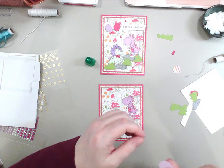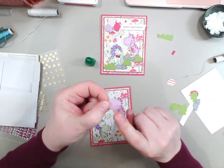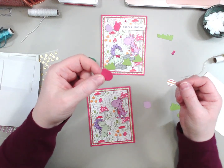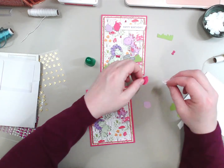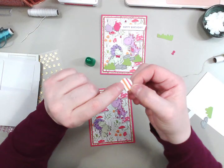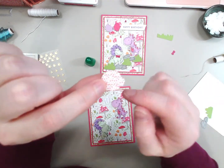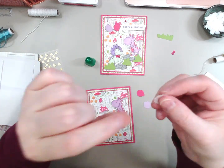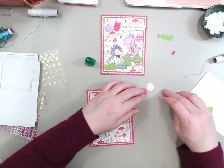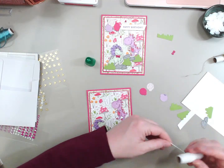All right, so I have a balloon in Fresh Freesia. I also have a balloon in Melon Mambo, and then I took a piece of the DSP, the back of the stripe. It's got the colorful dots on it, and I cut out a balloon with that one to give it a fun looking balloon. And then I went back to the white string, or twine, I think it was.